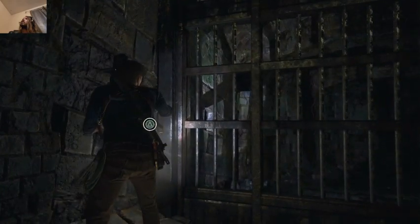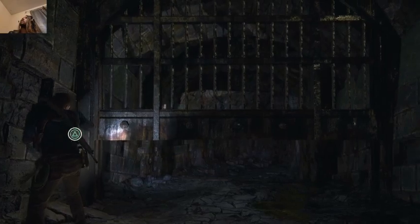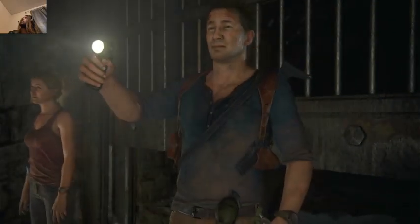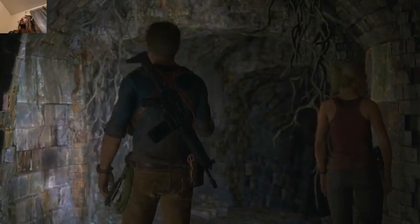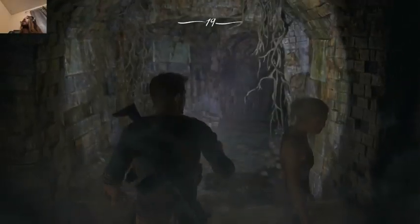Here we go. Careful, Nate. Watch your head. Yeah. Oh. Looks like Avery built himself a panic cave. Yeah, I wonder where this goes. Crap. Guess we're gonna find out. This place doesn't look very stable.